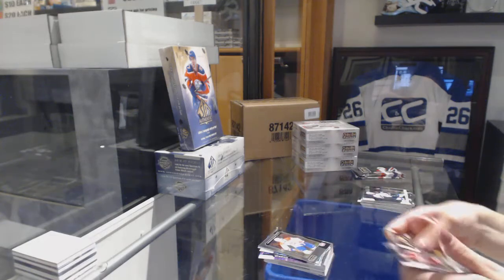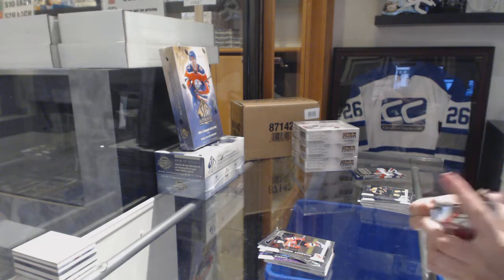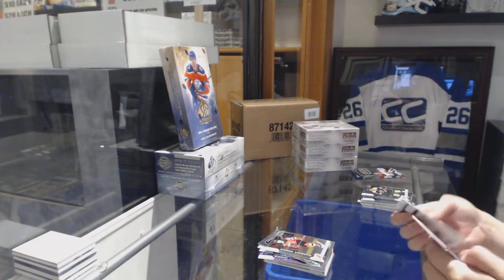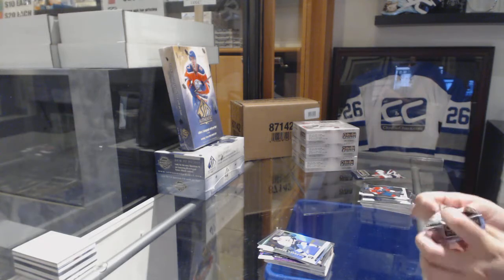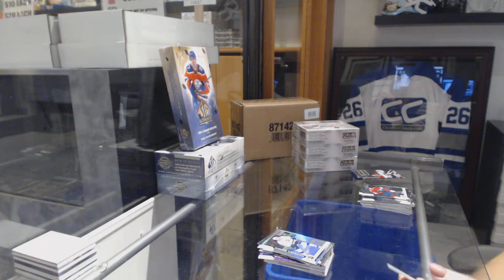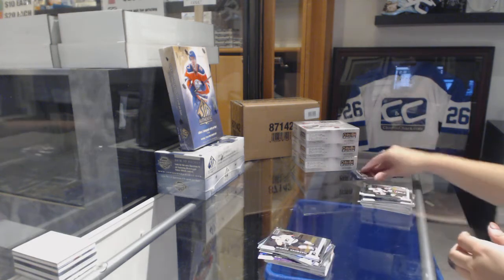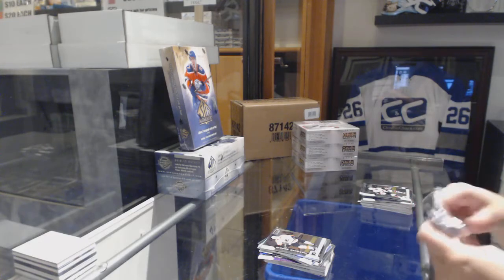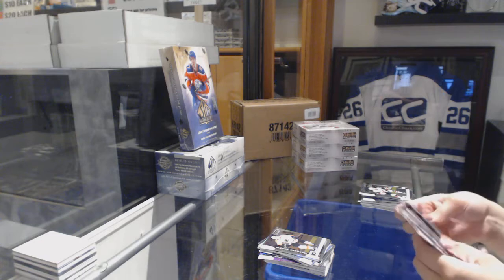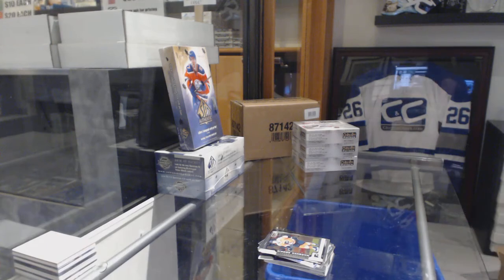Retro of Jonathan Drouin for the Montreal Canadiens, and a rookie of Jesper Bratt for the New Jersey Devils. Rainbow rookie of Michael Amadio for the LA Kings. Rainbow retro of Jakub Voracek for the Flyers. Rookie of Travis Sanheim for the Flyers. And a retro Barkov for the Panthers with a Nolan Patrick rookie for the Philadelphia Flyers.